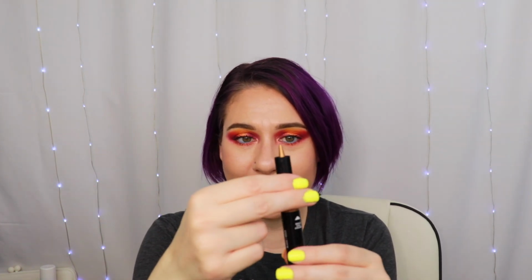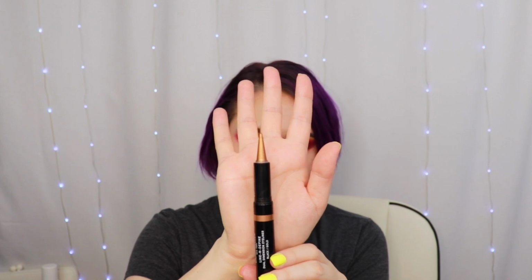So this just makes me giggle. I'm not gonna lie. So it has a gold side here, and you open that up. This is what it looks like. First of all, I don't know why I think this shape is so funny, but I think that this is hilarious and it just makes me laugh. I don't know why it needs to be so pointy at the top. I'm not going to swatch this because this is not my thing.